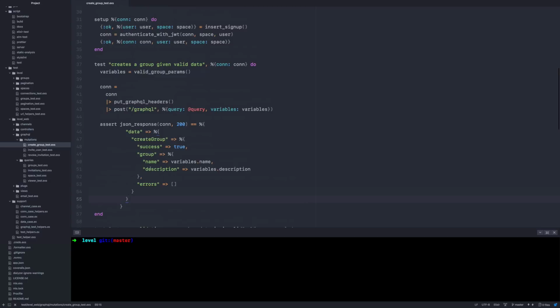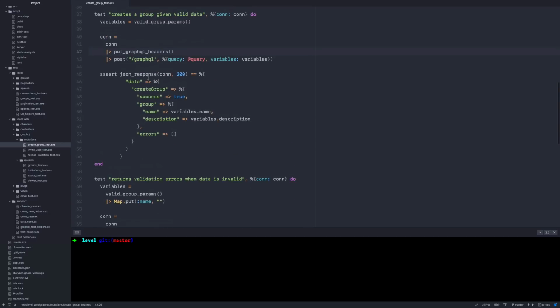Cool. Is that percent curly a hash syntax? Yeah, it's called a map in Elixir, and it's effectively a hash. And these are basically symbols. Yeah, so you'll see it feels pretty Ruby-ish actually.